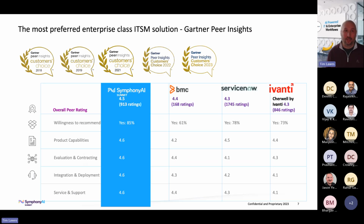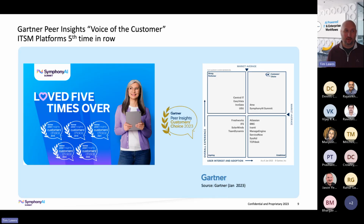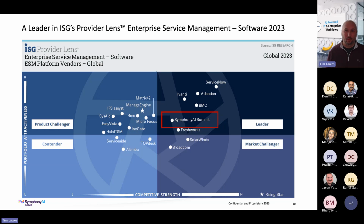We've been the most preferred enterprise ITSM solution for Gartner Peer Insights for 5 years in a row. We are very, very proud of that. As you can see, we have the second highest ratings here, but also the number one rated, and the second most ratings here. We are recognized as an honorable mention in the 2022 Gartner Magic Quadrant. We are top right corner for voice of the customer for the ITSM platform for, again, 5 years in a row. We are a leader in ISG's provider lens as well for enterprise service management for 2023.